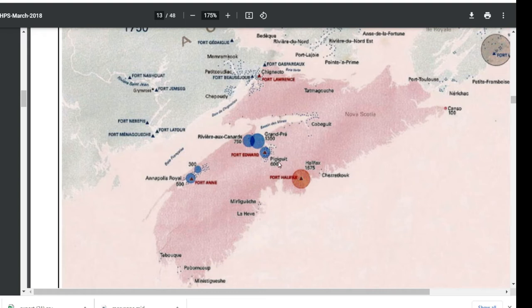But you can see that the name of these places like Pisiquid, Grand Pre, which is still Grand Pre, Rivière au Canard, and Chesapeake is still the name here. Chesapeake is still a French name, it's still named that. It's spelled slightly differently, but there still is a Chesapeake here in Nova Scotia. Le Havre, there's still Le Havre. This is now Pubnico area, and Clare and all this area. So this is all right down here.